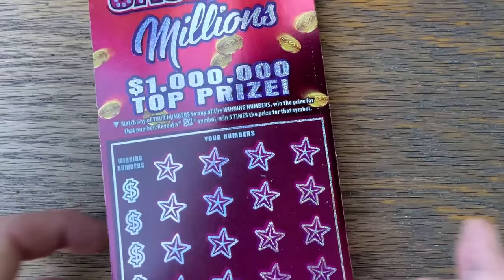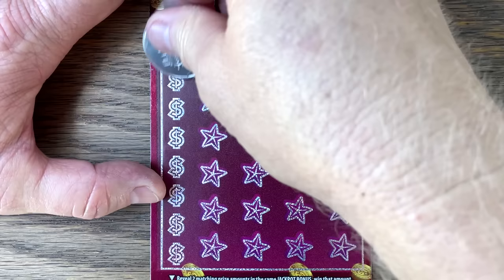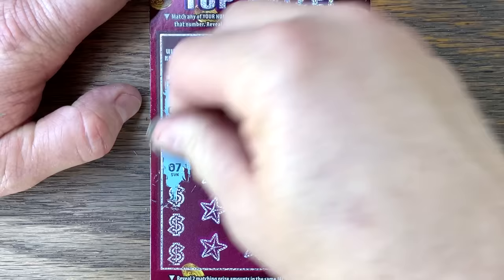All right, Jackpot Millions, be the ticket. Ticket number 22 just takes one. All right. $25, $6, $31, $7, $8, $47, and a $21.